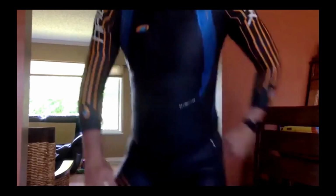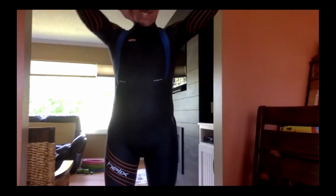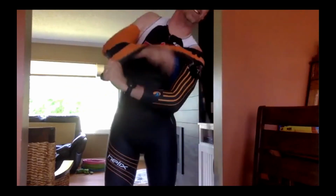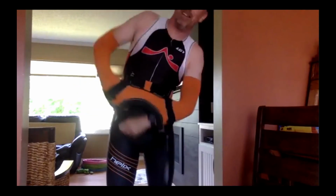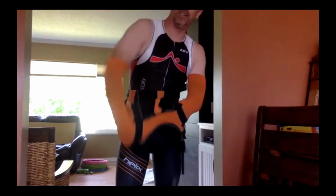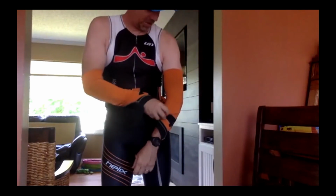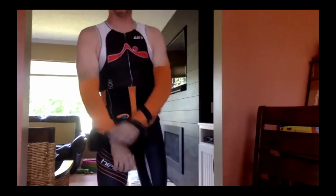All right, I apologize, but I need to get out of this thing because it is warm. So getting the suit off is quite simple, in the sense of you just turn it inside out. Now this is going to be a little bit tricky because the suit isn't wet, but when the suit is wet, definitely easier. And I'll give you a little pro tip here.